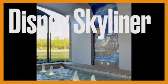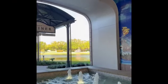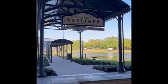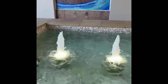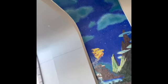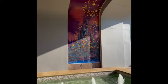Let's talk about transportation. Now, of course, you can access this resort by bus or in your own car. It is not on the monorail loop, but that being said, it does have its own Disney Skyliner station. In fact, this is the first brand new resort that was built with a Skyliner station. And yeah, you get there by going through this tunnel filled with beautiful mosaics.